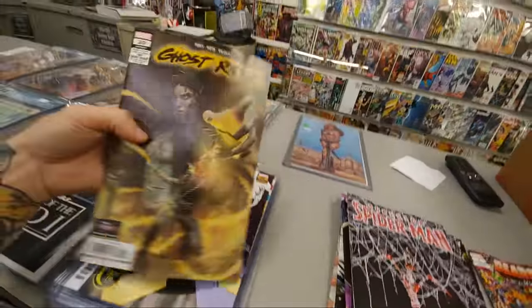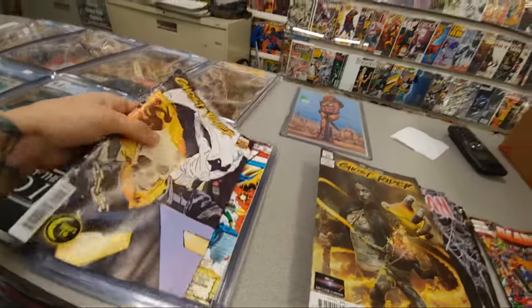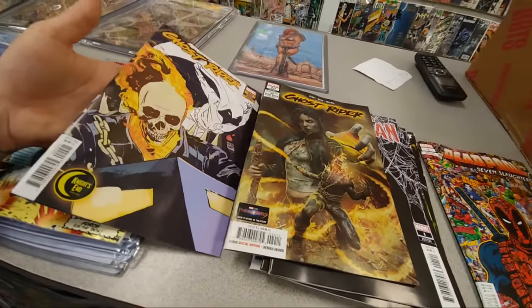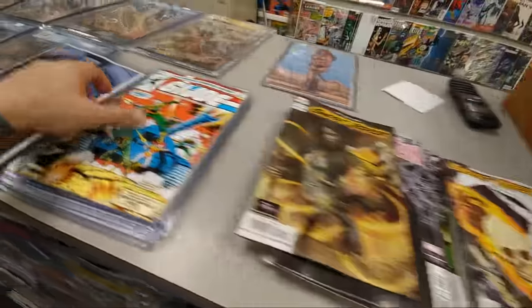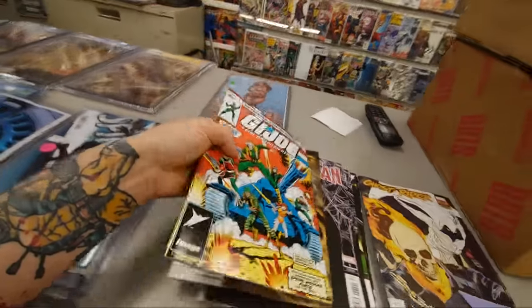And I did grab cover A of the new Ghost Rider. And I grabbed this one too with Moon Knight. I don't know. Should I put the variant back with Moon Knight and just go with the cover A? I do like the Moon Knight variant. We'll put that one to the maybe pile. G.I. Joe, number 1. I'm going to grab that.